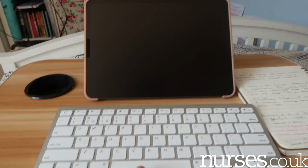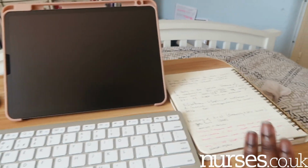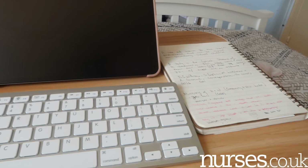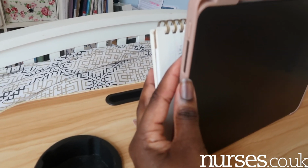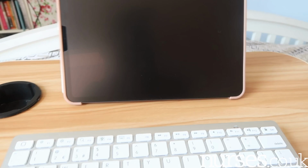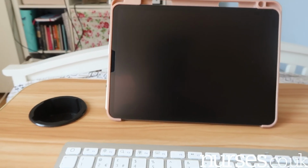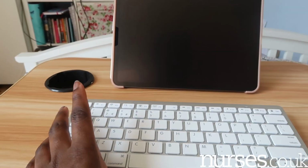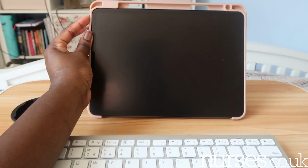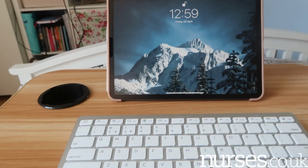I will usually have my wireless keyboard, my iPad, and then a notebook with work in it. And then sometimes if I'm laying down more on my bed, I'll put my notebook behind my iPad stand and just angle my iPad up a bit more. So I'll do that if I don't need the notebook as well, and then just use it like this. So that's pretty much my setup here. It's a really nice angle, just having it like that basically.